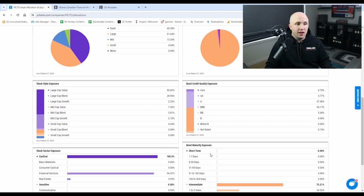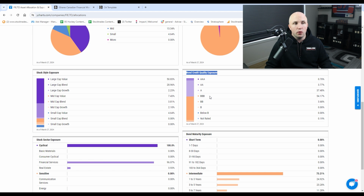Now, the majority of the bonds in the portfolio, they're going to be BBB rated. So these are a little bit lower rated bonds in an attempt to probably increase the income paid by the fund. Now, BBB bond is definitely still a very secure bond. And when we look to the other portion, we have 37% of the portfolio in A-grade bonds.